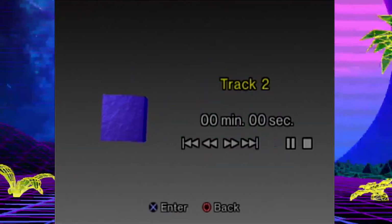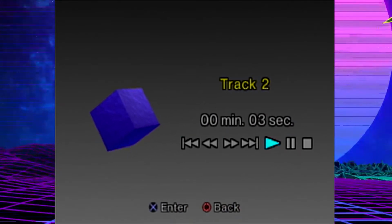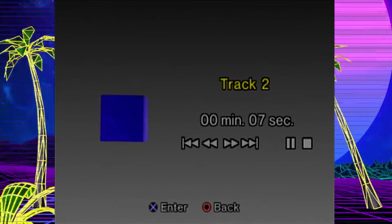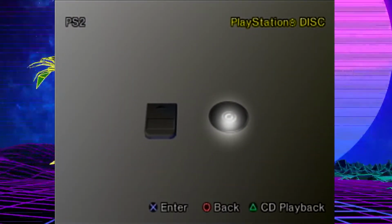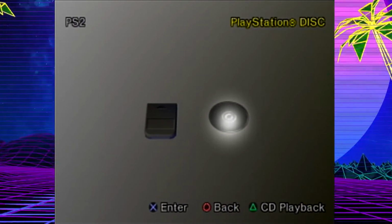CD playback, yeah, it thinks it's a CD. Although maybe you can actually play the soundtrack via the disc, but still, it does not. This is not a good sign. So these two games do not work. Ooh, what am I gonna do about this?